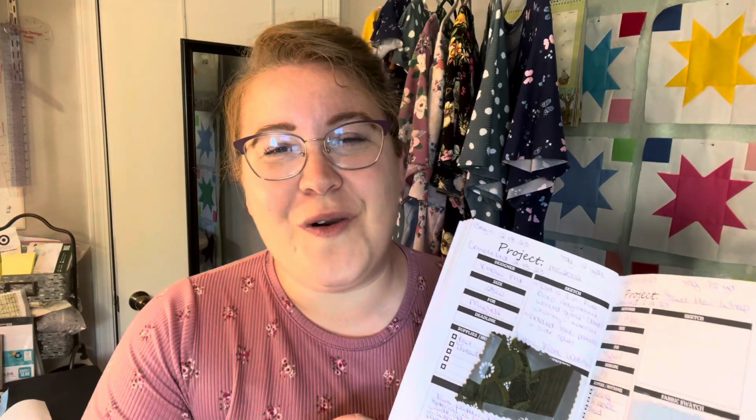I'll link this one down below. It's from Amazon. It's about $5, but if you don't like this format, try something else out. You will not regret having almost like a scrapbook of your makes right here at the ready to take you back through everything that you've made. I love my sewing journal.